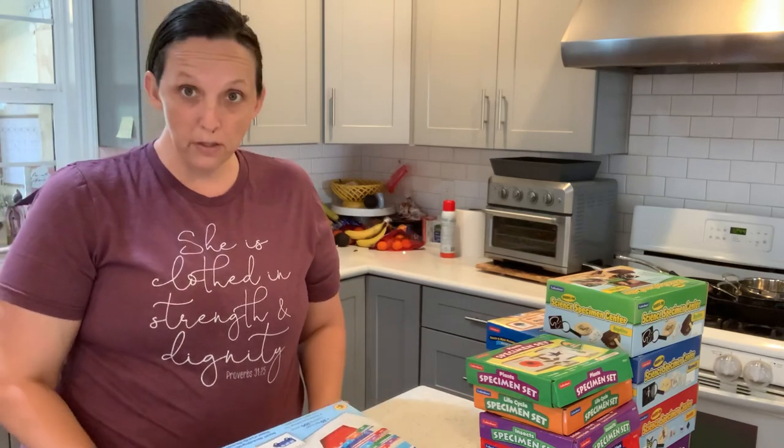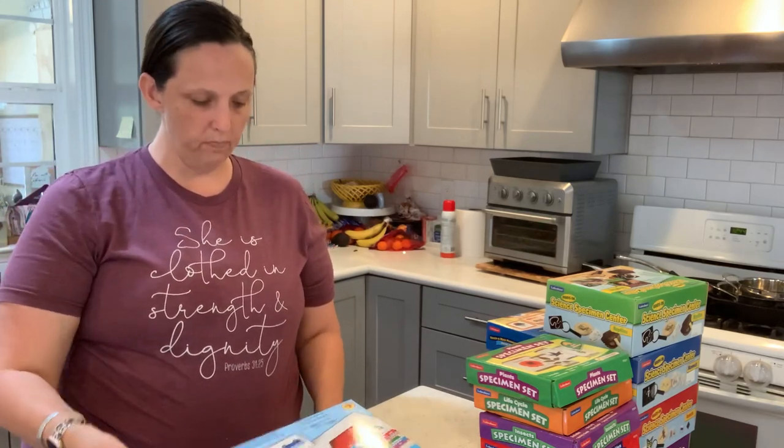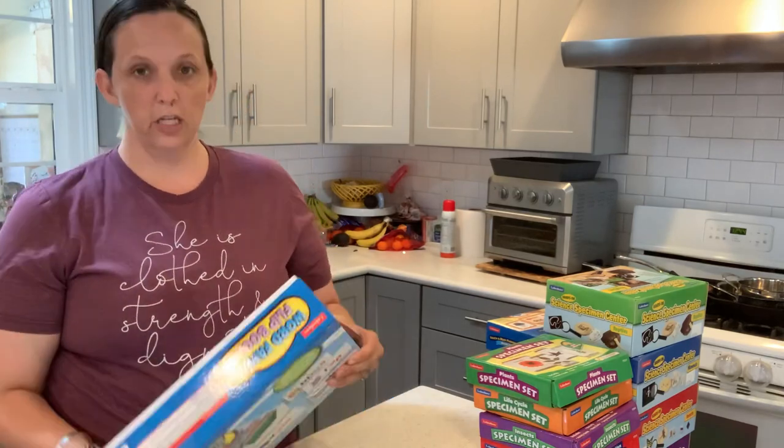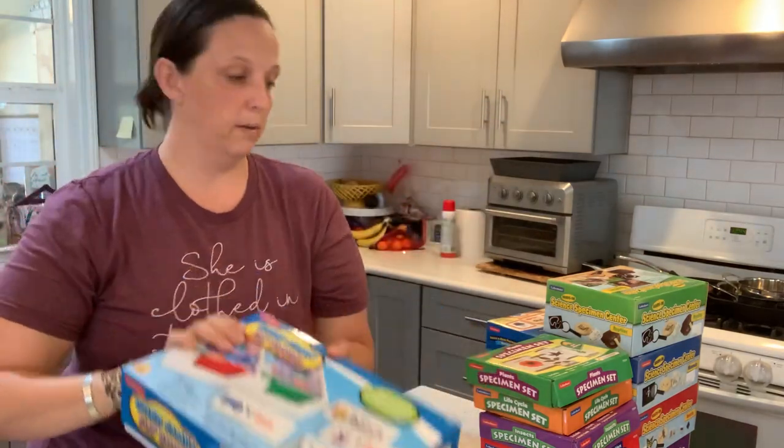And there are 30 flip books that come in here, and you get 300 words, and they all have illustrations. Really excited about this product.